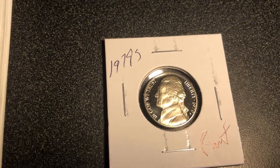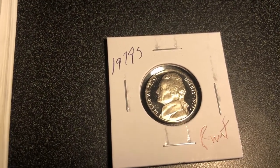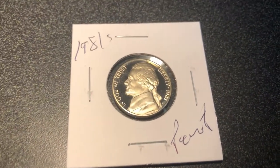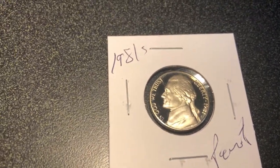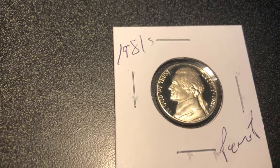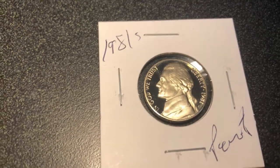Most of these coins are, according to the Red Book, somewhere between $2 and $3. And the 1981S is the Type 1, not the Type 2. The Type 1 is the same as the Type 2 for 1979, which is really annoying that they labeled it that way. It does have the rounded S rather than the flat S.